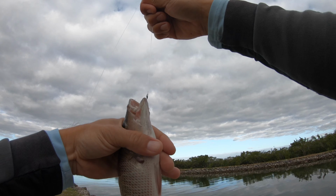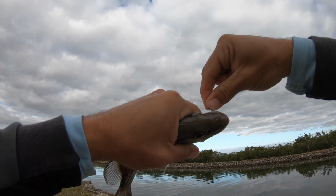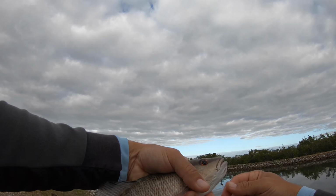Where are we at? 10 inches, guys. 10 inches, but on the dot. Let's put them back in. A little too small. That's a nice size mangrove.